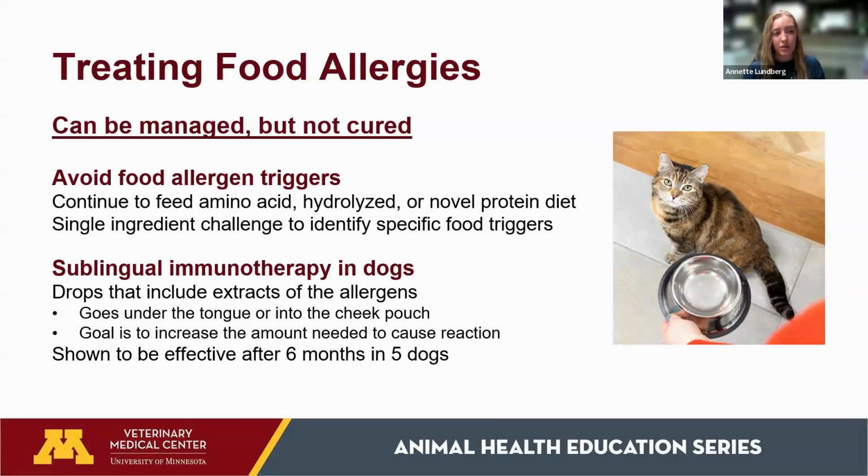Now, sublingual immunotherapy is not commonly used for food allergies in veterinary medicine, but is pretty common for humans who have food allergies. We would only really move into doing this if for some reason there is a food allergen that simply cannot be avoided. And what that's going to look like is drops that include extracts of what they are allergic to in the food that goes under their tongue or into their cheek pouch, that side of their mouth. And the goal of that is to increase their tolerance to the allergen. So then when they experience it, they need more of it to cause a reaction and hopefully actually not experience a reaction.